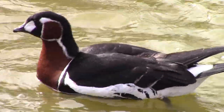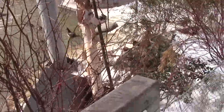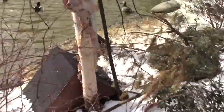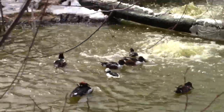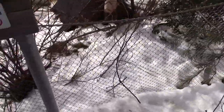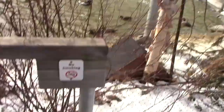Crikey. Look at all those dinosaurs. The one closest to us, I love those white stripes on their back. Actually, a lot of them, the patterns are gorgeous. I noticed how some of them have horn bills and some of them have ladder bills. Ooh, there's the crane. Big bird over there.